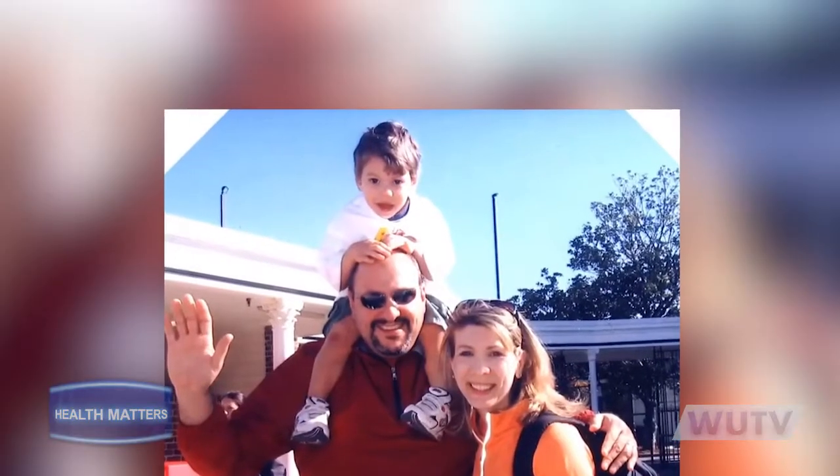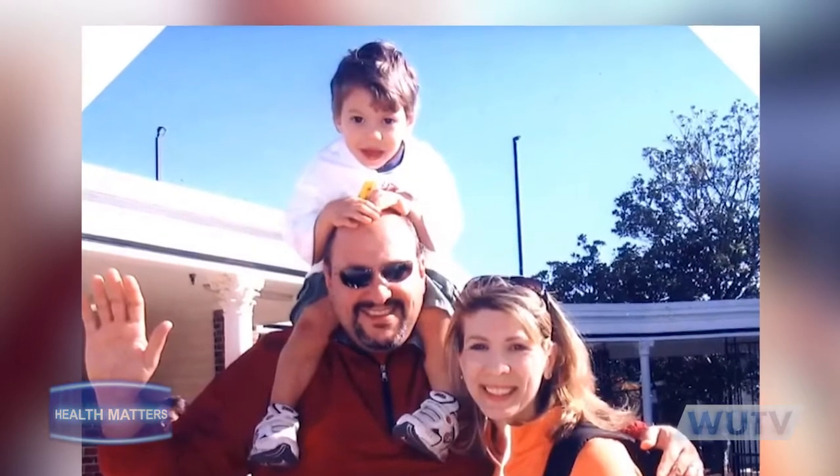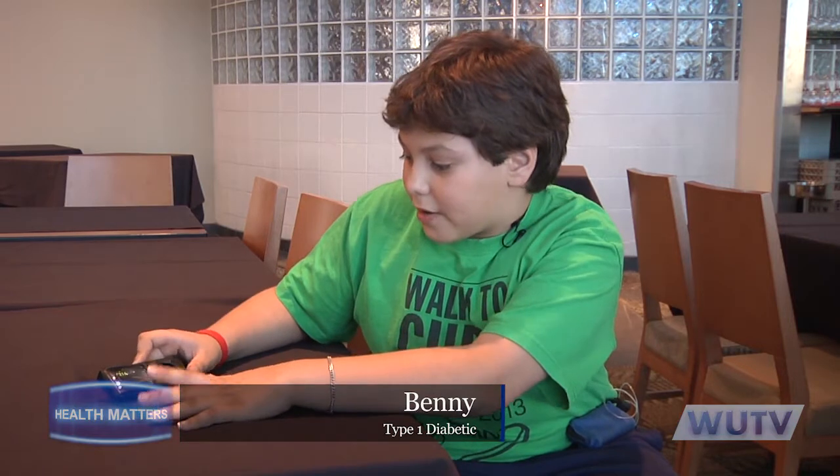It's a fact one family found to be their reality when their 23-month-old son started showing classic symptoms of diabetes. So I have my Dexcom, and right now it says that my blood sugar is 216.